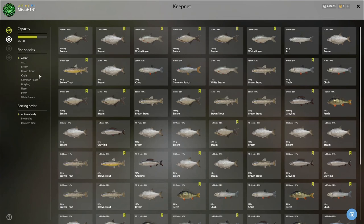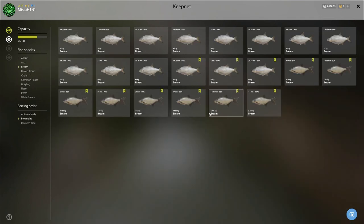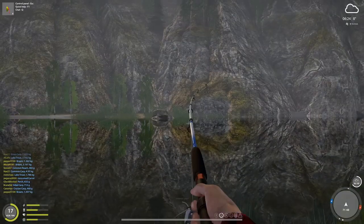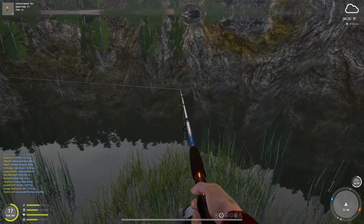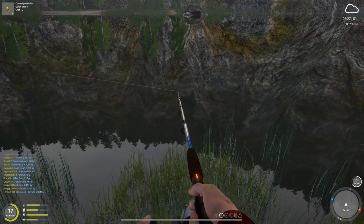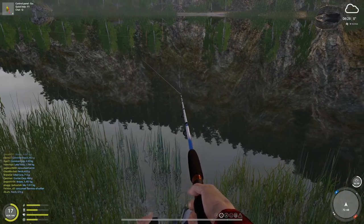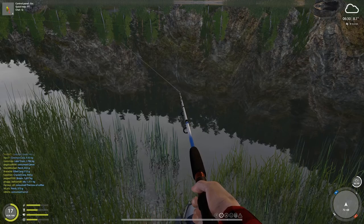You look at the net bream here by weight. Look at that, 3 kilo, 2.9 kilo, 2.6 kilo, 2.6 kilo. So, yes, let's look at our rod here. Nothing so far. Slowly, let's look where we are pulling from. Come on, fish, please.